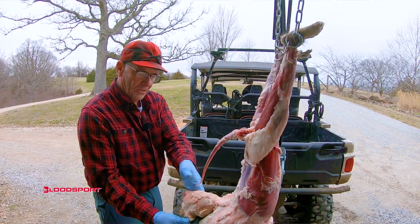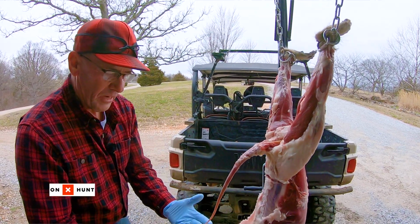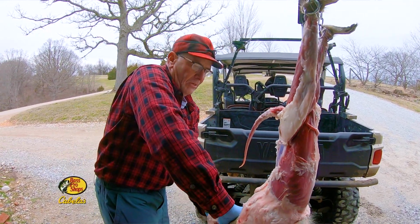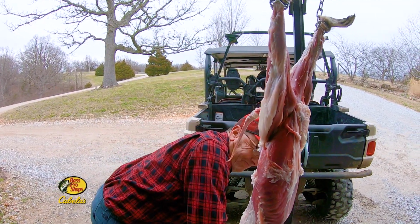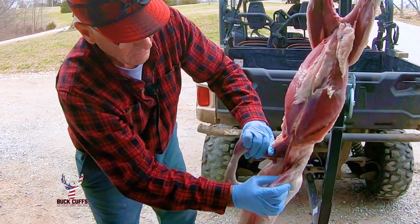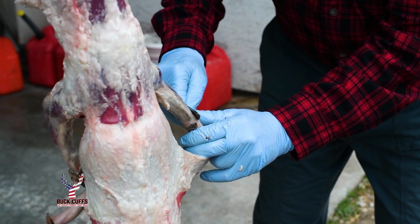Now, you'll have this pocket, I call it a glove. You can put your hand up in this here where your tail is. And at that point, pull the hide down each leg all the way to the paw. Cut the hide away from both of the front legs.